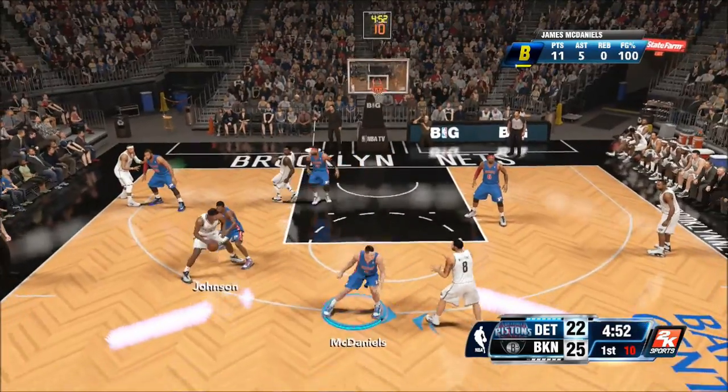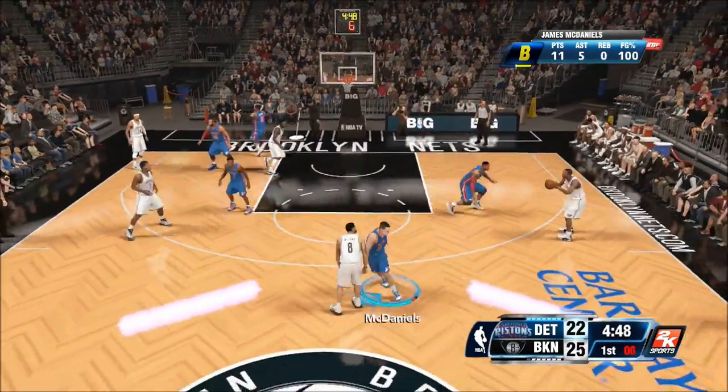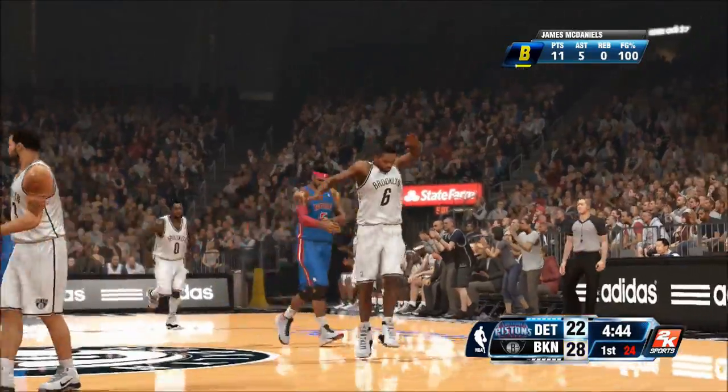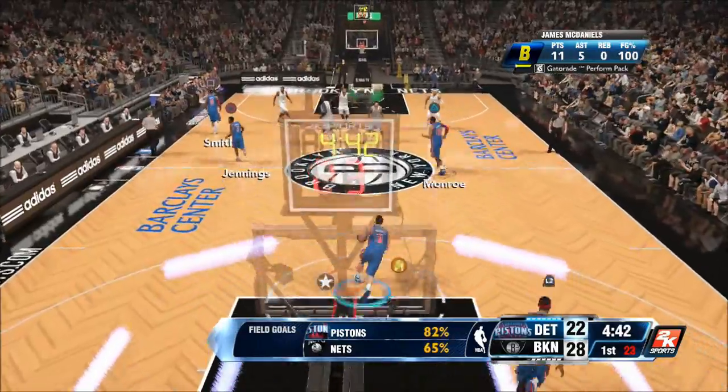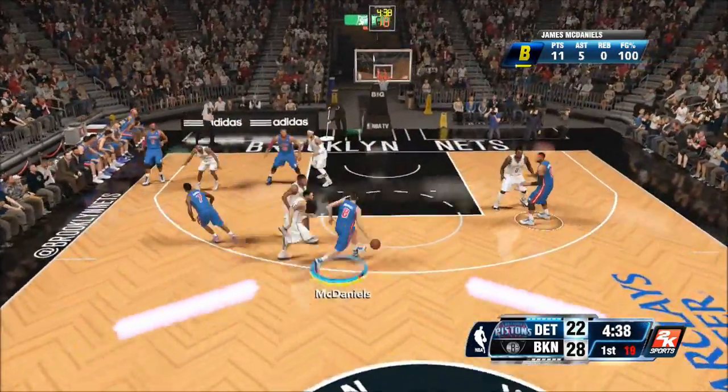Johnson against Jennings. Johnson kicks to Williams. And here's Anderson for three. Good, and it's Williams who picks up the assist. Anderson's got his first 3 points of the game. Everything going according to the script for them offensively so far.